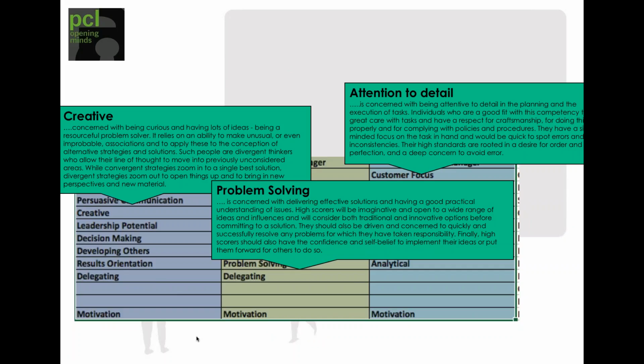At that more entry level, it was around being attentive to detail. That was a defining competency, concerned with being attentive to detail in the planning and execution of tasks. Very often partners and assistant managers would give tasks to the assistant client managers for them to implement their ideas and projects, and do the follow through, planning and organising, as well as follow up with clients. So attention to detail was really crucial for them at that level.